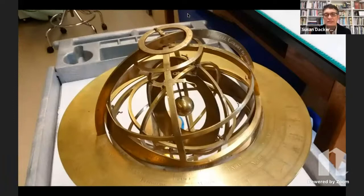So I see these instruments and I'm always surprised by their relationship. Not surprised, but I think there's so much more that can be teased out about their relationship to printing, even in the way that they're signed, in the same way that copper plates are signed before they're printed. So again, that's why we're talking about printing and scientific instruments in the same program.